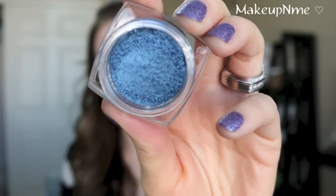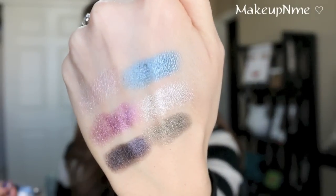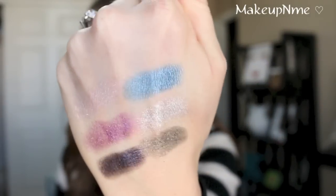And then the last one is called Timeless Blue Spark. I don't wear a lot of greens and blues unless it's like an olive green or something like that, or like that green one that I showed you right here. I'll wear those type of greens, but really vibrant blues and greens I don't reach for too often, but I think they're really pretty. I got this one anyway because I thought it was really pretty in the pan. Timeless Blue Spark is what it's called.